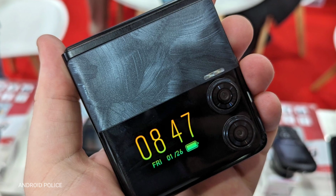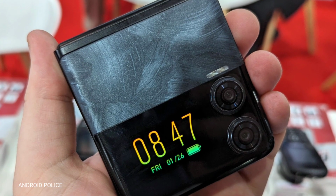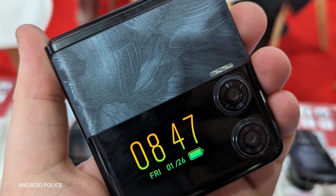So these are some of the top features of the upcoming Energizer Ultimate U660S. According to online sources, the device will be available towards the ending of the year, around November, and it's going to retail for about $500.